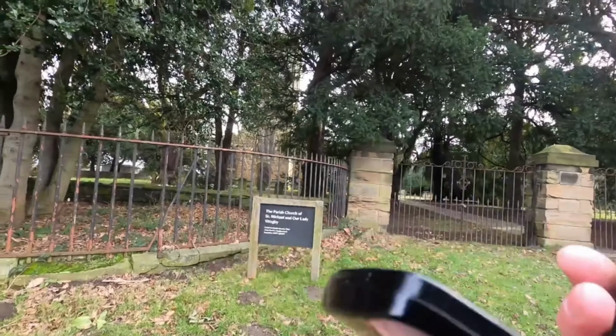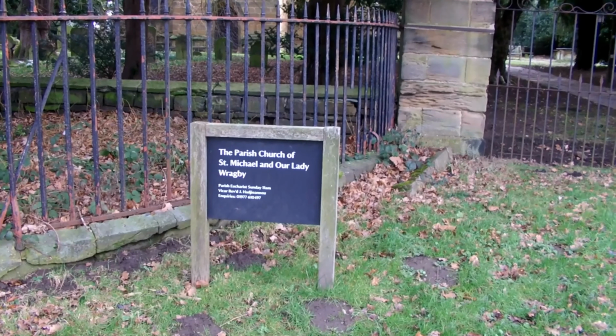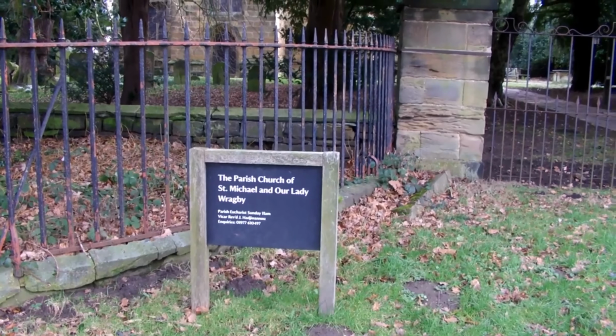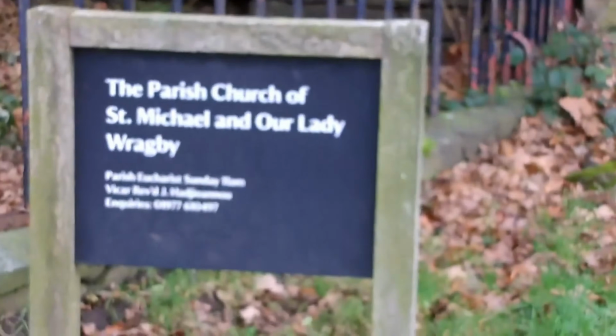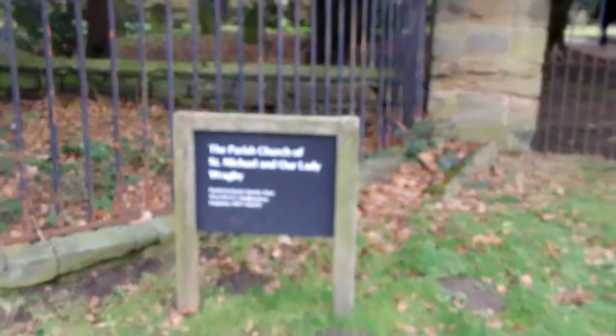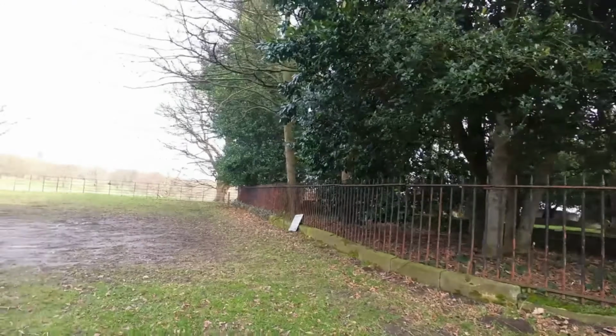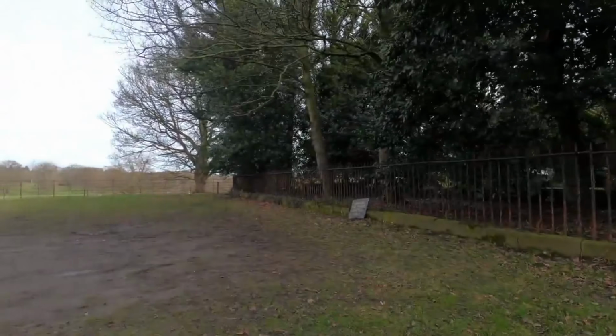It's on the way by, so I'll sign for the church. And it is the parish church of St Michael and Our Lady, Ragby. And it do have services in there still. And there's a number there for enquiries if you want to do any events here. So maybe a wedding, christening, something like that. And we've got a church for parking visitors.